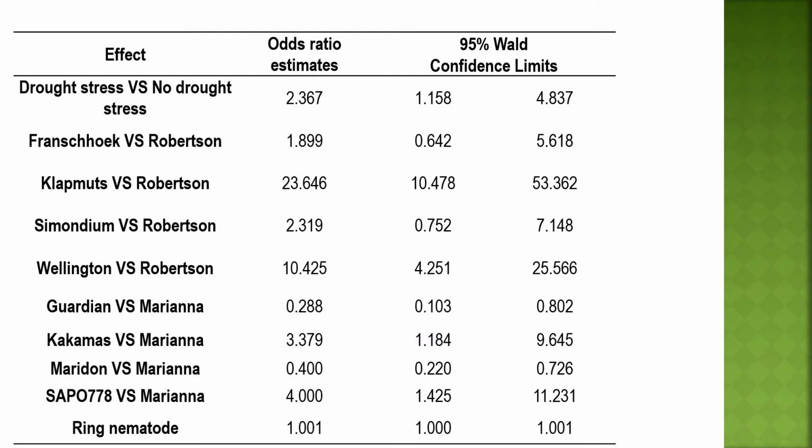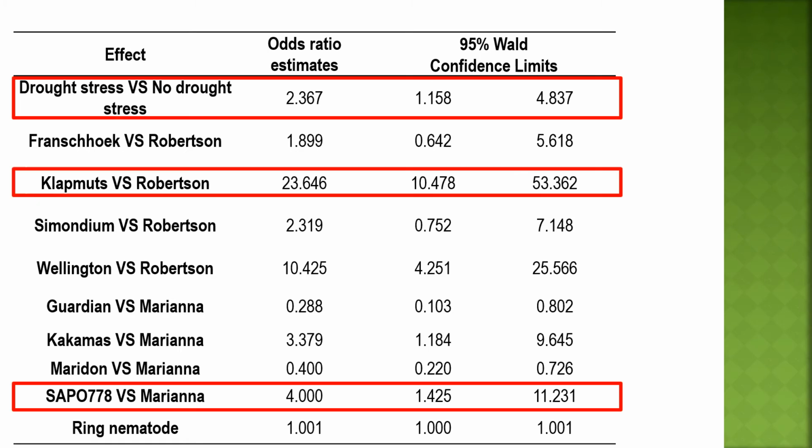The odds ratio estimates give us an indication of how much each factor, as considered in the study, is likely to influence the probability of a plum tree to have bacterial canker infection, should there be a unit increase or decrease in the observed data points of each factor, and when keeping all other factors constant. I have zoomed in on the effects with the highest odds ratio estimates for each factor.